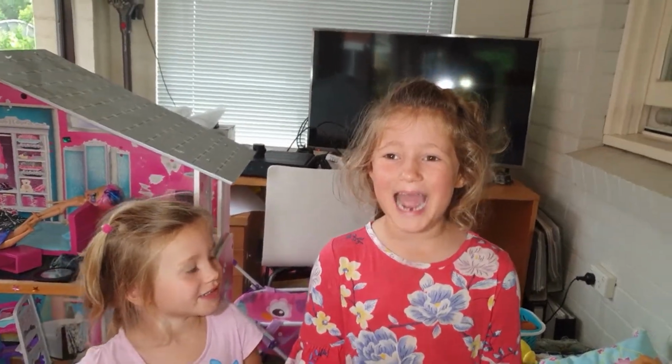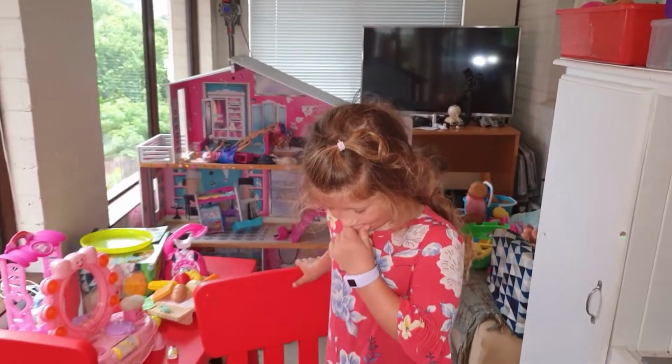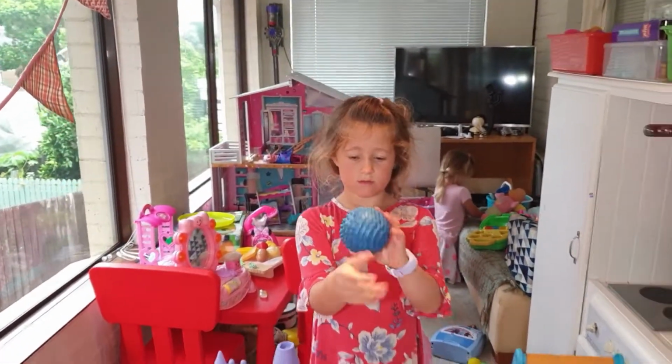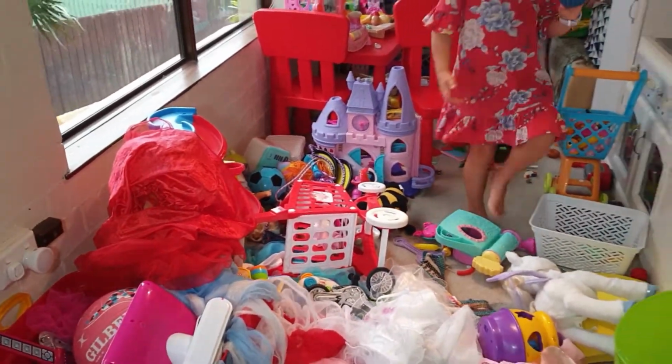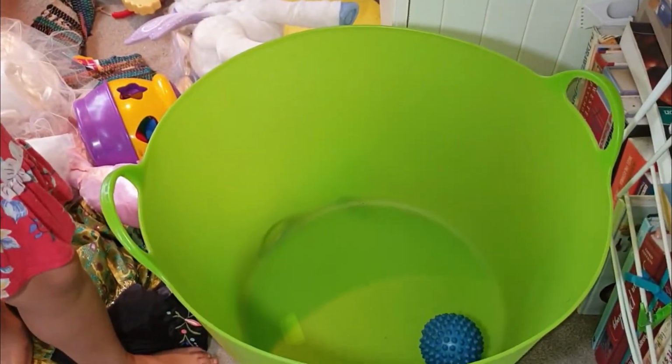Let's look for some toys we don't need. So this job's been outstanding for a very, very long time. There's so many toys in here. This is their toy room. It's just toys everywhere. So what we're going to do, we're going to sort out definitely the ones that are going to be given away and going into the blue bin. The ones that are definitely going to be kept, they're going to go into the green bucket.